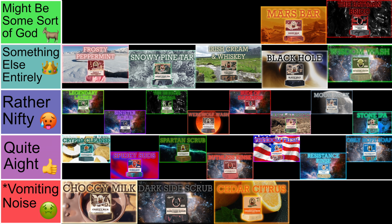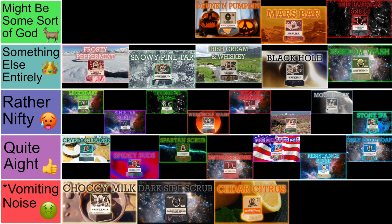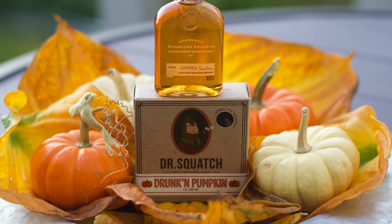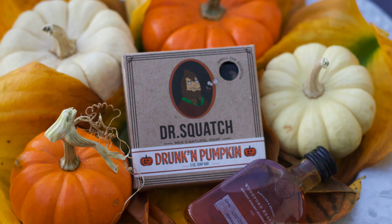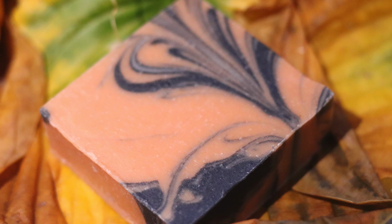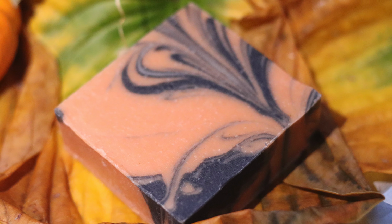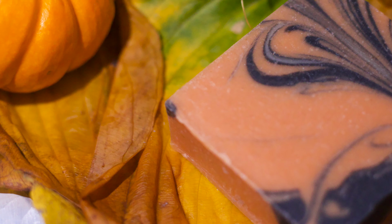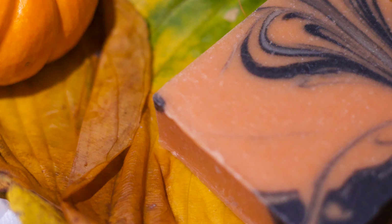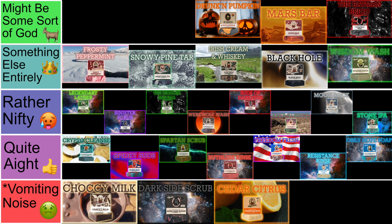Next is another Halloween boy, the Drunken Pumpkin, a true fan favorite amongst Squatchers. This is one of the best limited bricks we'll likely never see again. The scent is a fall one with a fall-spiced bourbon smell. It was actually repurposed for the Wood Barrel Bourbon, which is why we've never seen it re-released. The bar features pumpkin butter and other unique ingredients that make it a nourishing one to use. It's smooth, no grit, and paired with what could be the best Squatch scent, this brick is a real fall treat.